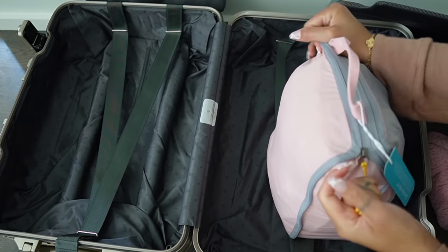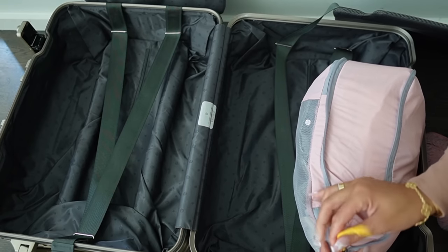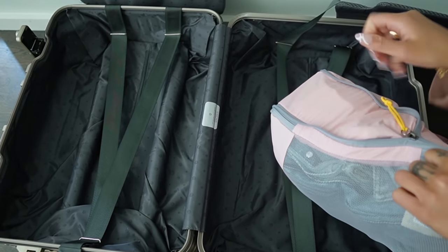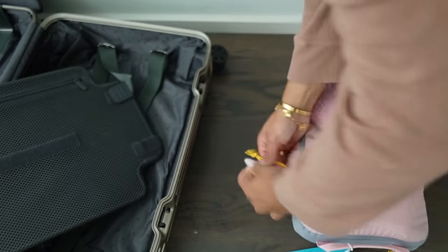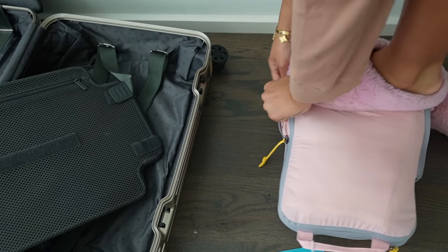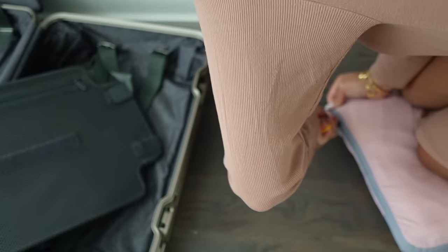If you have two people, it'll be much easier to zip it closed, but I was alone, so you're gonna see me struggle. Like, I'm gonna step on this thing to try to get it closed. Like, it's a suitcase. I'm not kidding, but it's so worth it. It compresses everything so nice and tight, so you have so much more space in your luggage, especially when you're trying to pack light or save room.